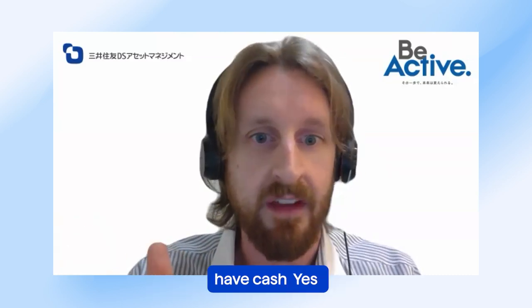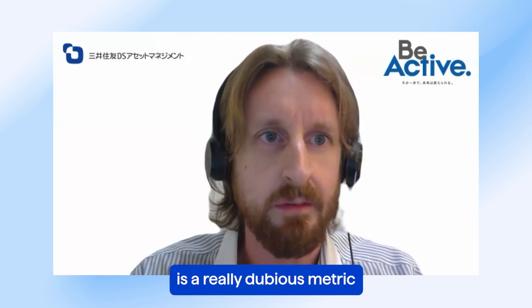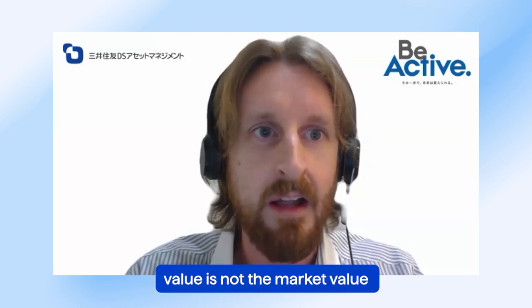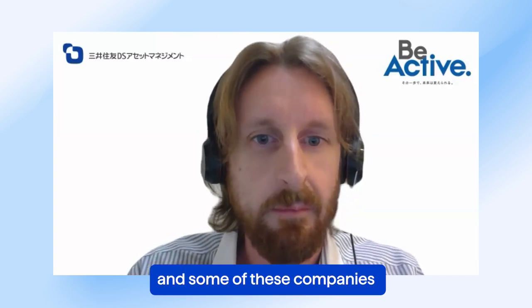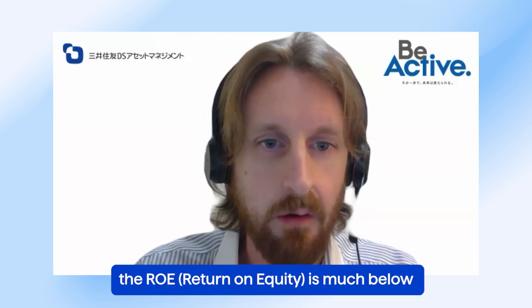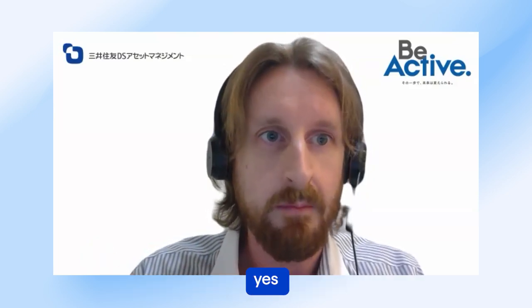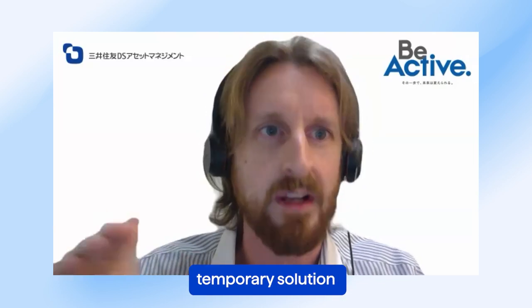Some of these companies have cash, yes, but price to book in itself is a really dubious metric, because the book value is not the market value. Typically, the assets are depreciating assets. And some of these companies, you see the ROE is much below the cost of capital. Yes, they have the opportunity to do share buybacks, but it's really a temporary solution.